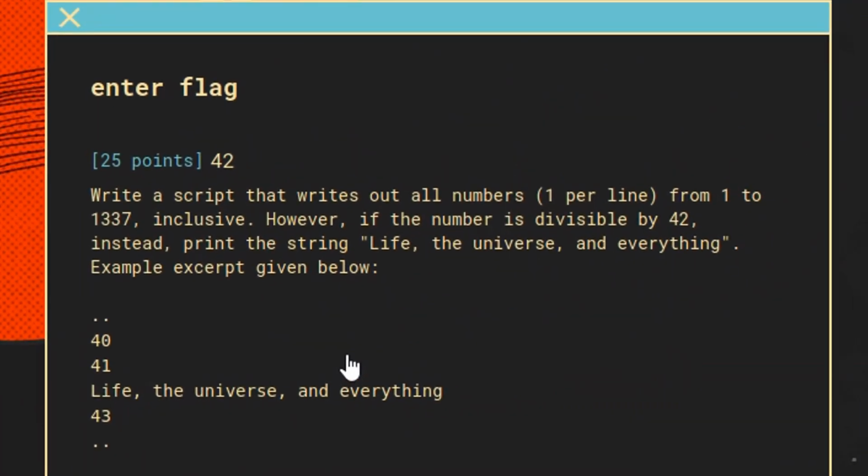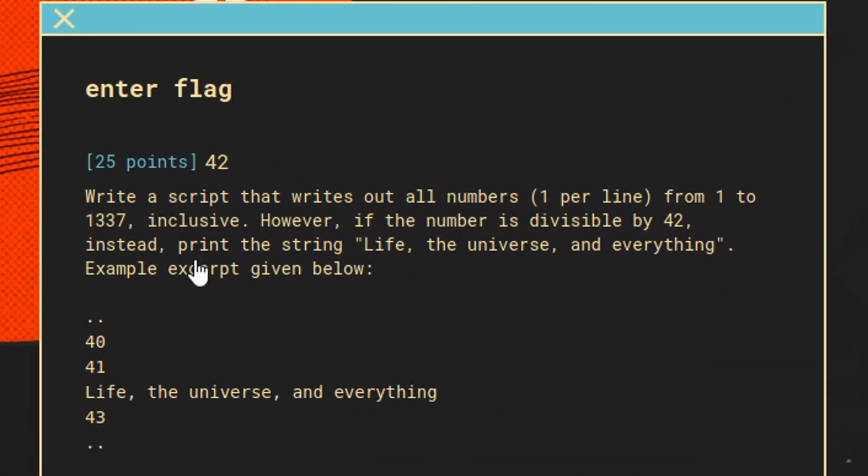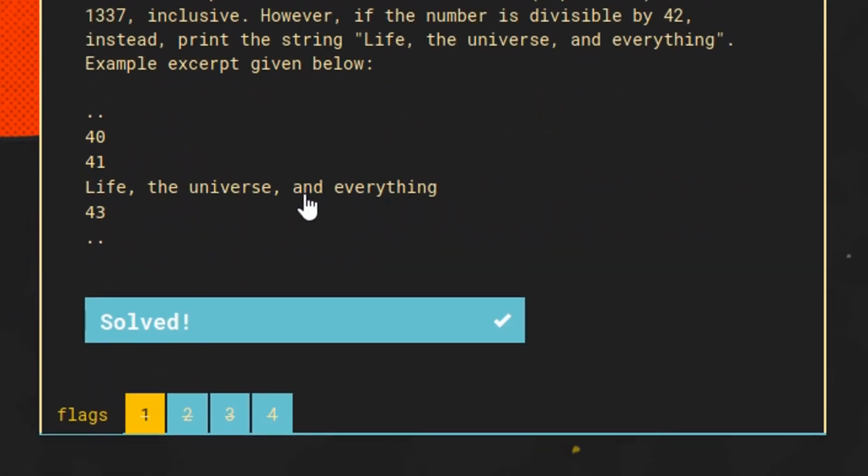We've got 4 parts, and the first part says, write a script that writes out all numbers, 1 per line, from 1 to 1337, inclusive. However, if the number is divisible by 42, instead print the string life, the universe, and everything. So let's try and do that.